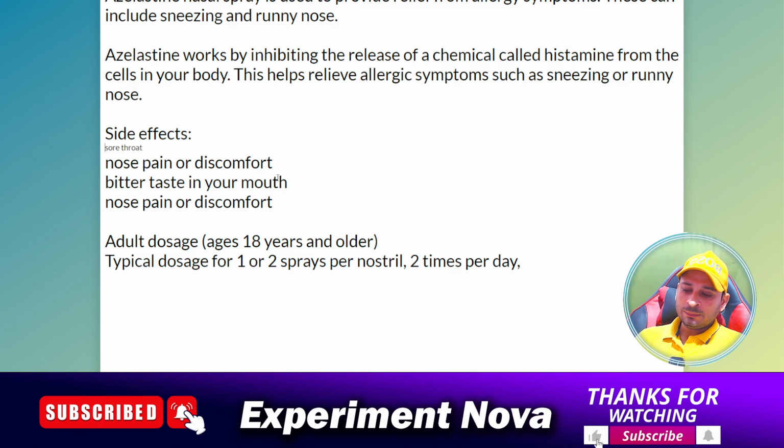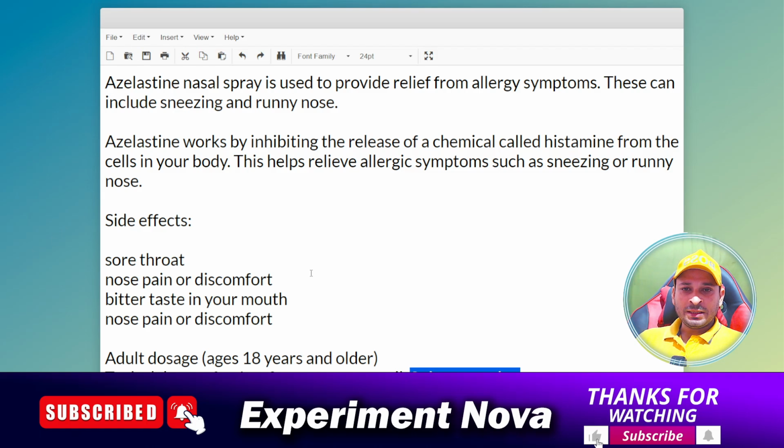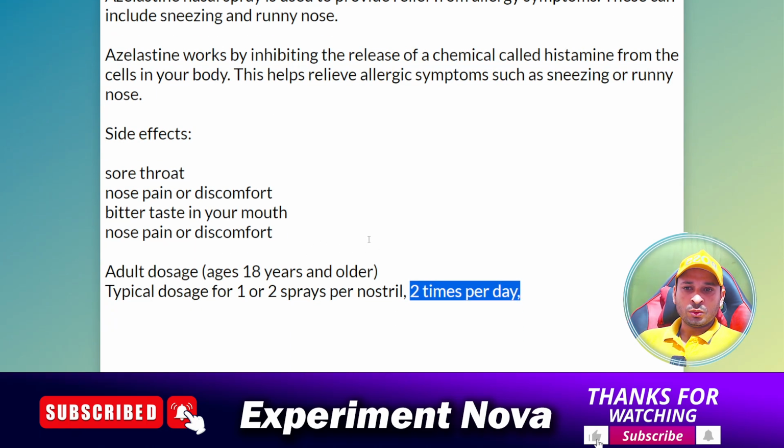If we talk about the dose and how you can use this, the use is simple: you insert the tip of the product in your nose and spray only 1 or 2 times in a day. Do the same for both nostrils, put the nasal spray in your nose and spray it, and that's it. The dose is only 1 or 2 sprays per nostril, and only 2 times per day. So these are the basic working model and uses of this product.